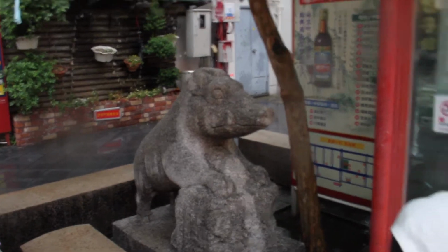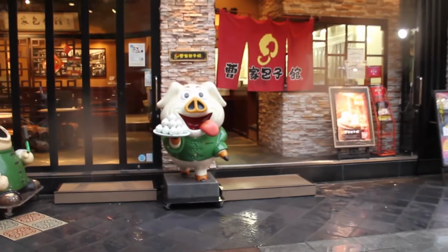A handsome boar. Not a pig. Yes, I'm very firm on this point. The year of the boar sounds much cooler than the year of the pig. And the Japanese actually make quite a clear distinction. My friends once asked me what year I was born in the Chinese zodiac, and I said the year of the pig. And their response was something like, Inoshishi daro, which means something like, I think you mean the boar.